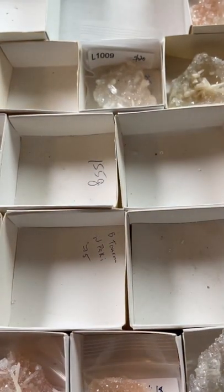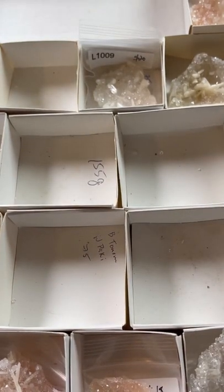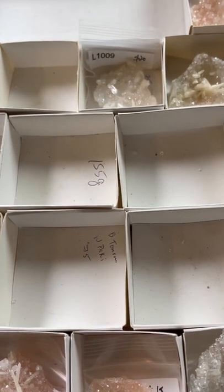Do you need the box for that other piece? Do you need this box for that other piece? No, I have this one. The green cat baby is this one.